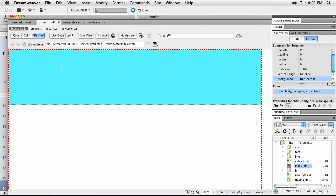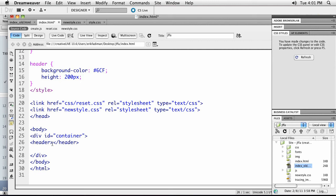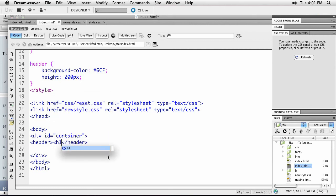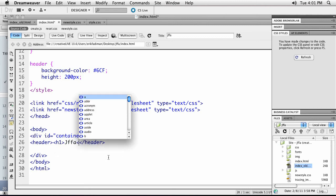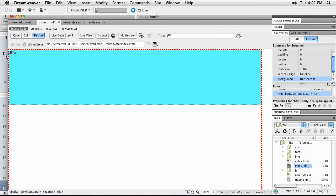So now let's put in our navigation. Going into our code, in our header, let's put in our h1 tag because it's our header. And we'll just write JFFA for now and close h1. And we've got a basic h1 tag. This is a lot smaller than it would normally be because I've taken its size down in my reset.